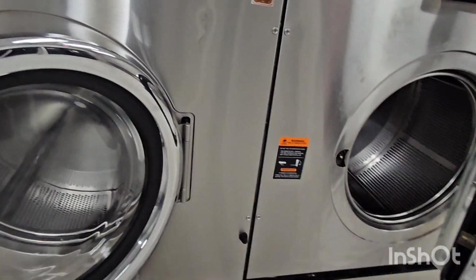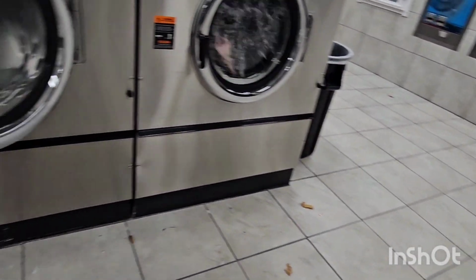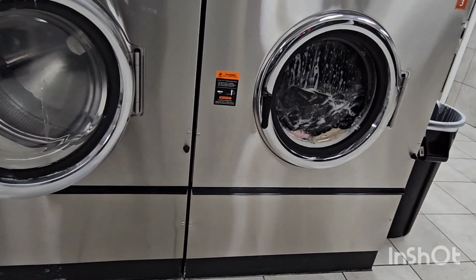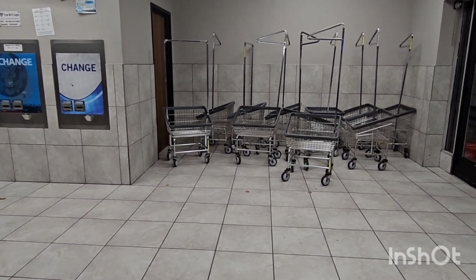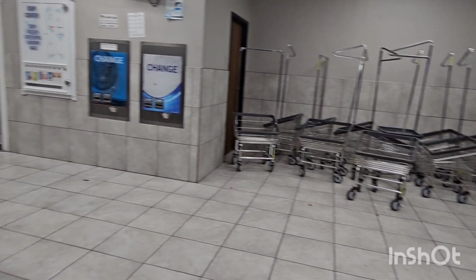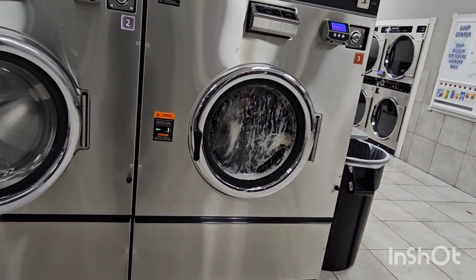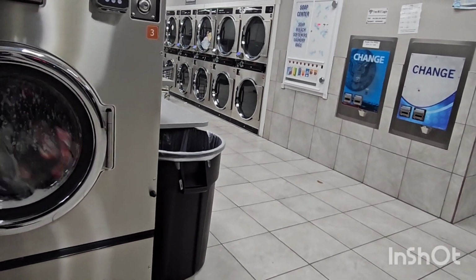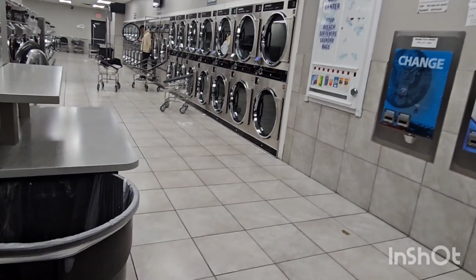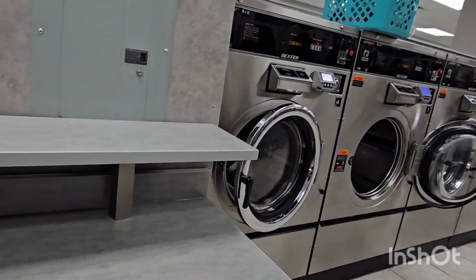I don't know. So that's how we wash our clothes. When the machine finishes washing the clothes, we use those cards. You just pick one of the cards from there. You remove the clothes from the washing machine onto the card, then move your wet clothes for drying right here.